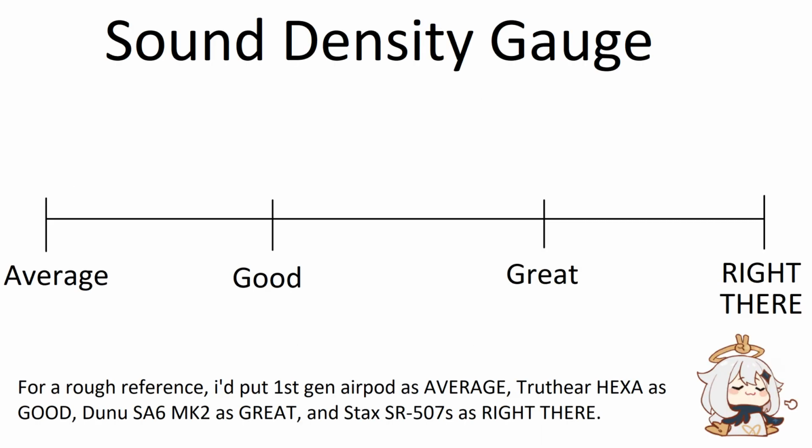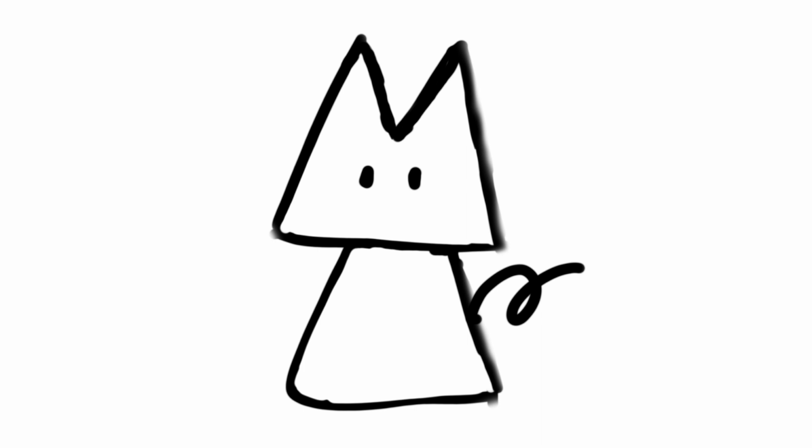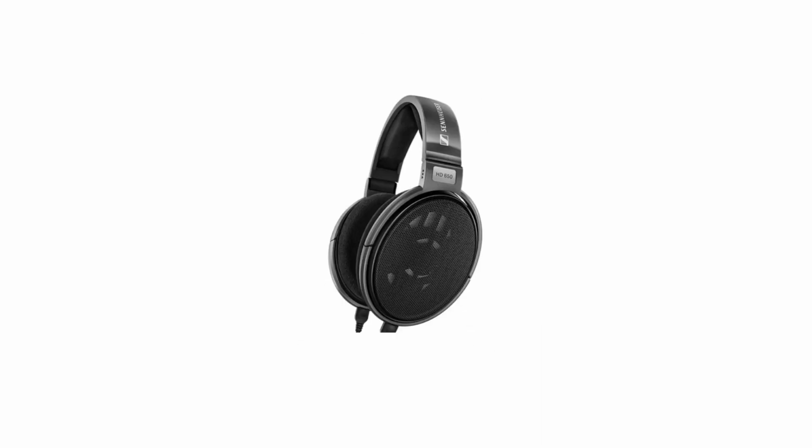So where does Kato land? Around here. Yeah, I think it takes a little bit more to be great, but it's already really impressive as a pair of single dynamic earphones. All in all, Kato serves as a benchmark IEM for me, just like the HD6 series for a lot of people in terms of build quality, comfort, and sound.